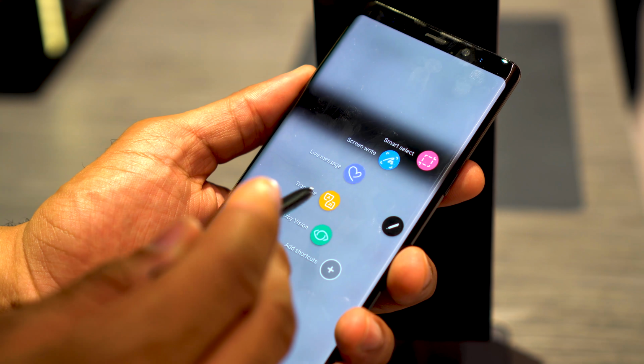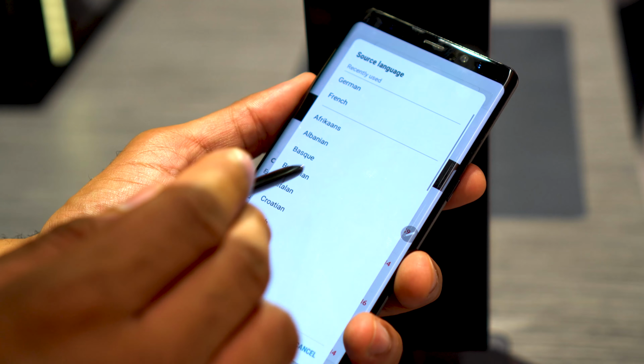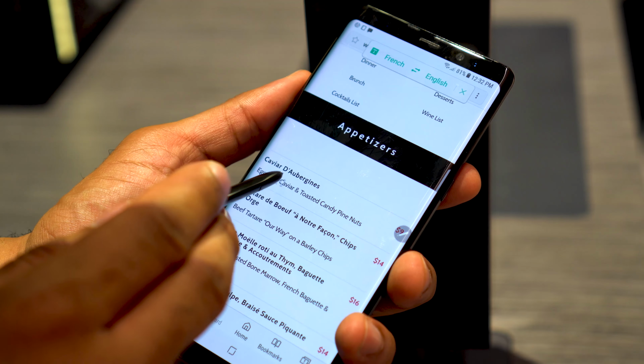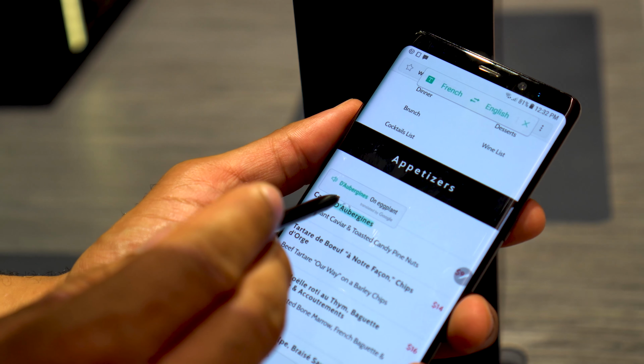Another really cool feature is the live translation. So what you'll be able to do is take the S Pen, and let's say you're looking at a menu that's in maybe Japanese or Spanish, another language you just quite frankly don't understand, and you want to translate it to another language that you do understand. You'll be able to open it up, turn on translations, hover over the word, and it will live translate that right for you on the screen. I think that's a really cool feature, really neat.